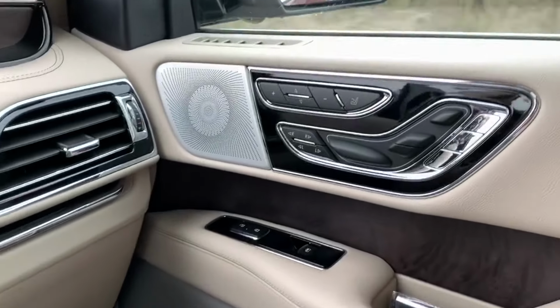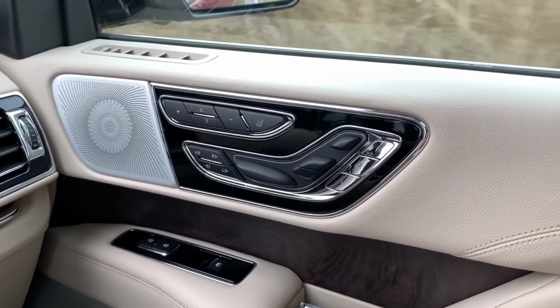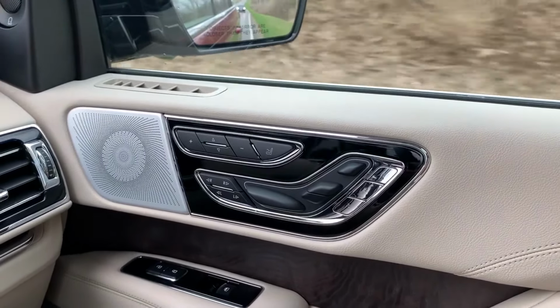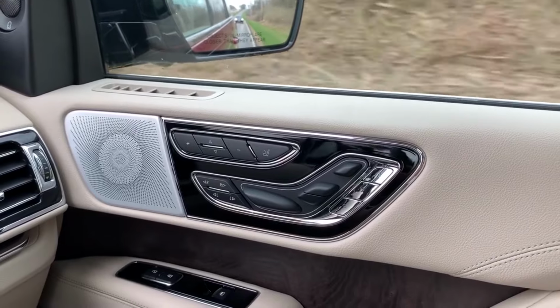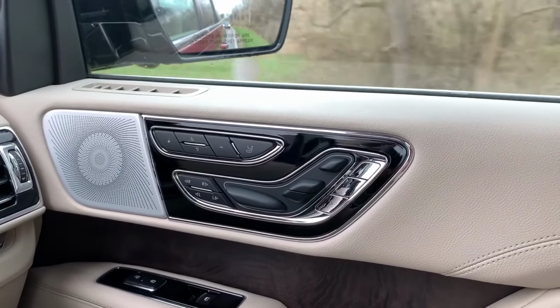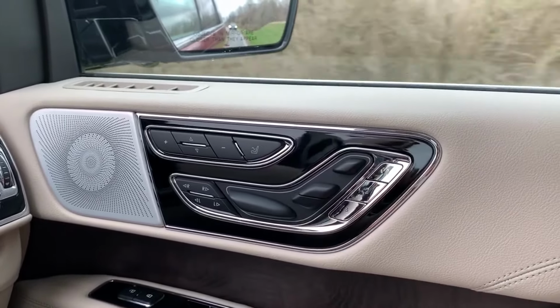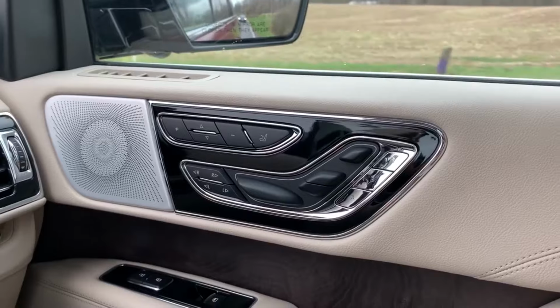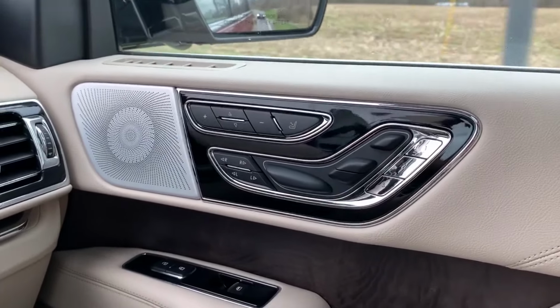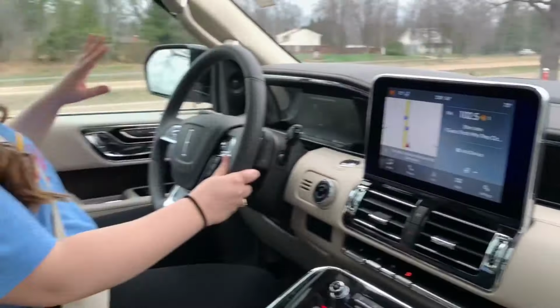Okay, so you'll also notice that you have a lot of settings on your side right here. So none of your settings for your seat control are on the side of the seat like you're probably used to. That's what a standard vehicle has. They are all on the side. So this moves your seat forward, moves it back. This moves your headrest. And then you also have your shoulder pads and the lumbar support as well. So just a lot of cool features there.